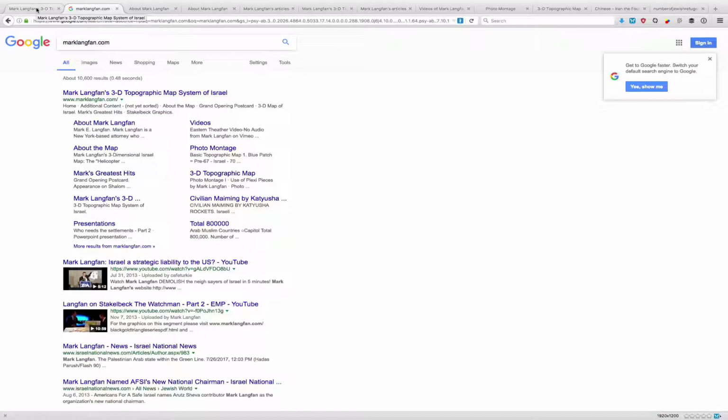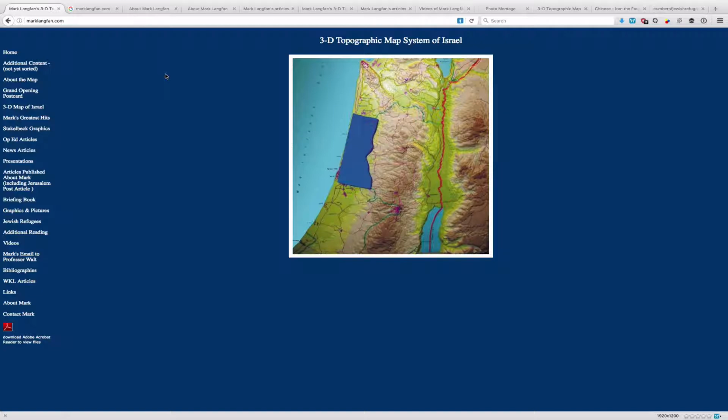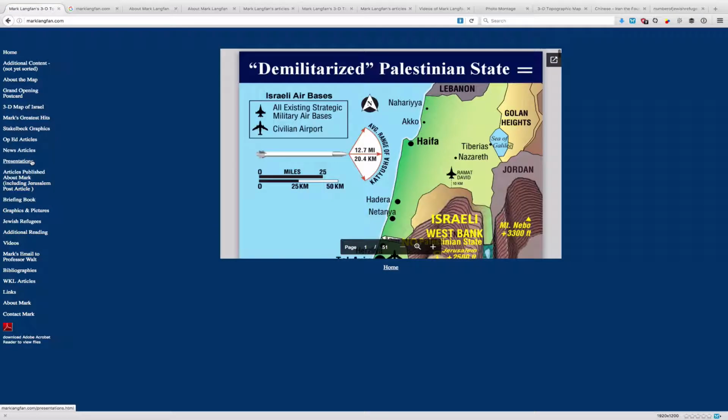Now remember, if someone just goes to your homepage, marklangfan.com, this is what they will see. This is what they'll start off with. And as long as they start off from the homepage, they will most likely be fine. They're just going to get confused along the way, because once they start clicking on links and getting deeper into the site, they're going to get lost. That's the problem with that.